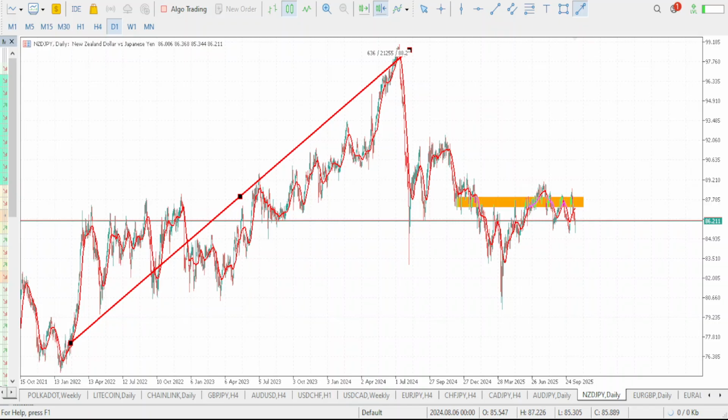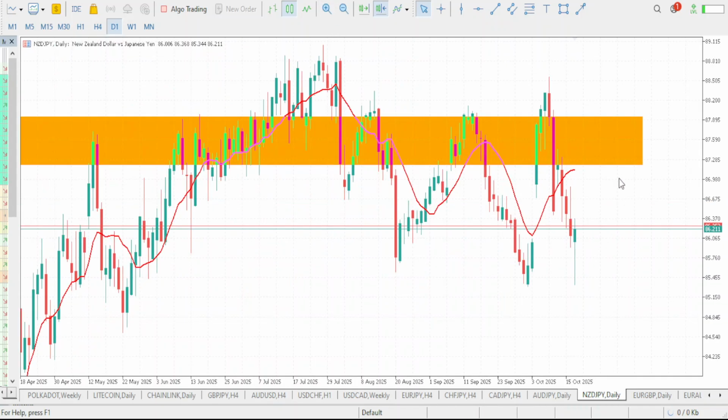Now, if you take a look at what market is currently doing, our trend right now is on a downtrend move. Remember, previously it was a bullish move. Right now, we are on a downtrend move. But we would want to see the current trend. What is the current trend? It is ranging right now. So, how is it ranging?